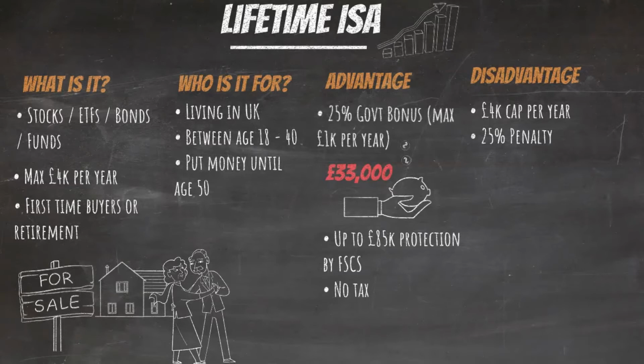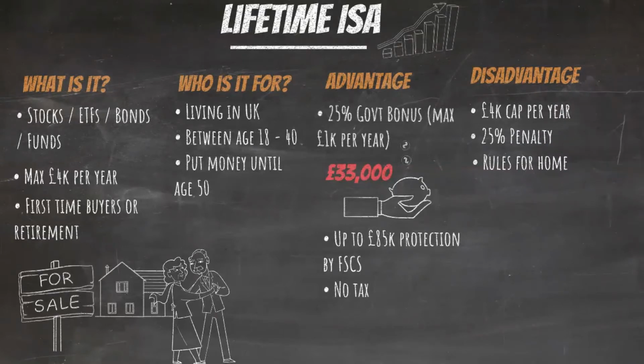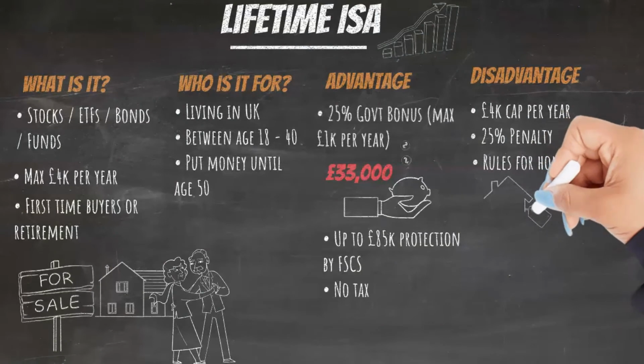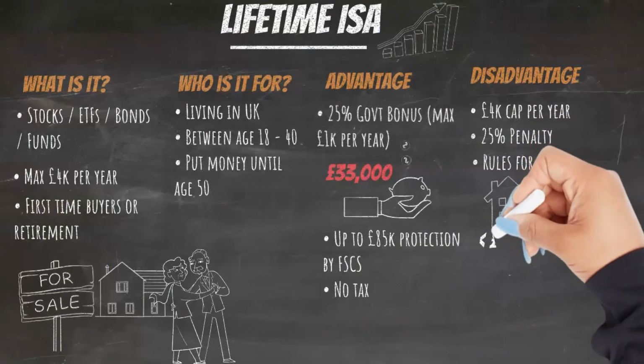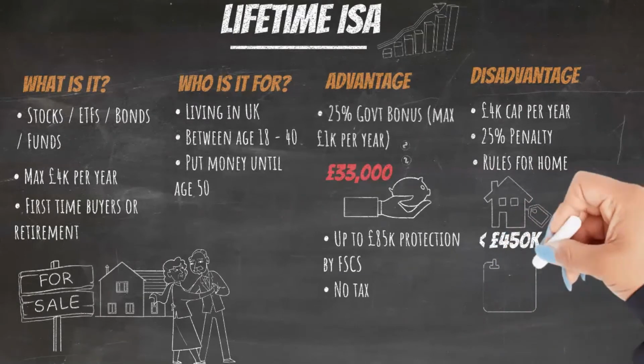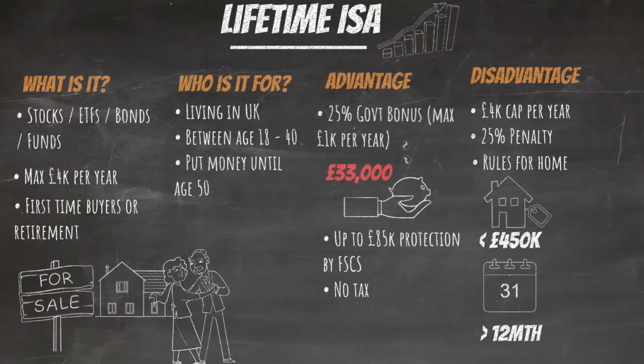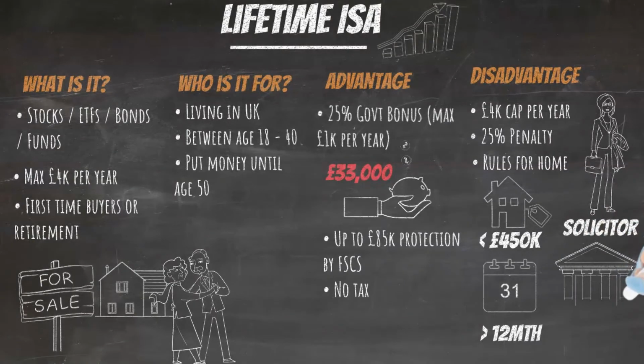And the next disadvantage of this account is that there are certain criteria and rules that must be met when you're buying your first property. Firstly, the property price must be less than £450,000. Secondly, you have to buy the property at least 12 months after you made your first ISA payment. And the next criteria is that you cannot directly buy a property from another person. You have to involve a solicitor. And finally, you have to get a mortgage to buy this property. You cannot simply just use cash to buy.